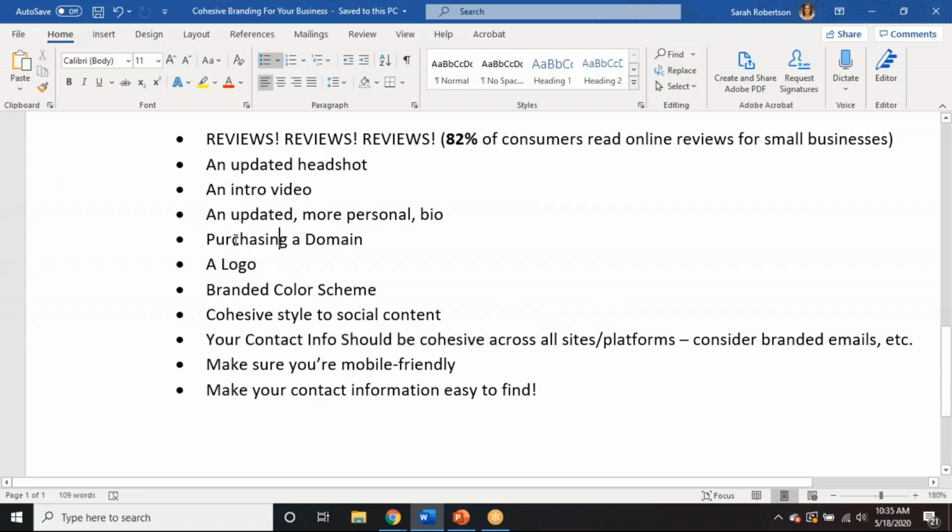And if you are purchasing a domain, you do have the option of usually also doing a branded email. So for example, we have charlotteproperty.com. We also have access to an email, so it would be sarah@charlotteproperty.com. Again, just helping you look a little bit more professional and cohesive. Cohesive is my favorite word today, I guess.